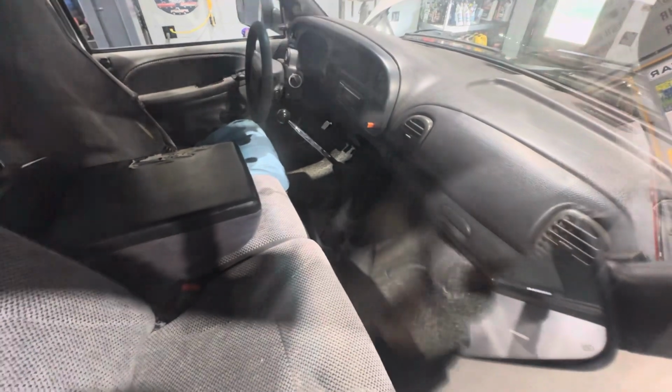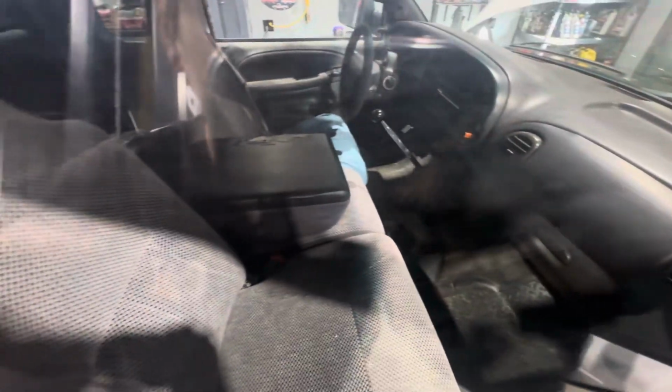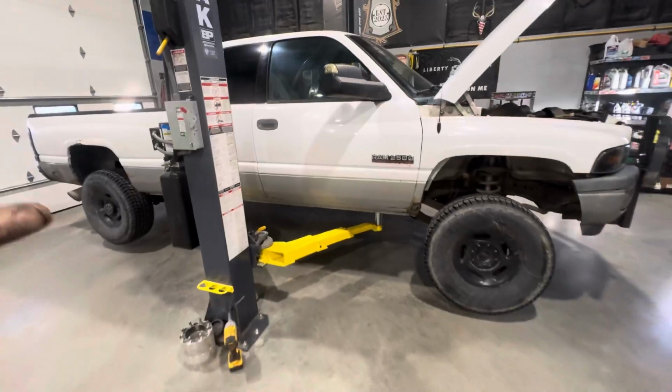I got a Core shifter, short throw shifter in there. You can kind of see it. And then I'm getting some new seat covers coming. So it's a little white trash, just like me, but that's all right, you know.